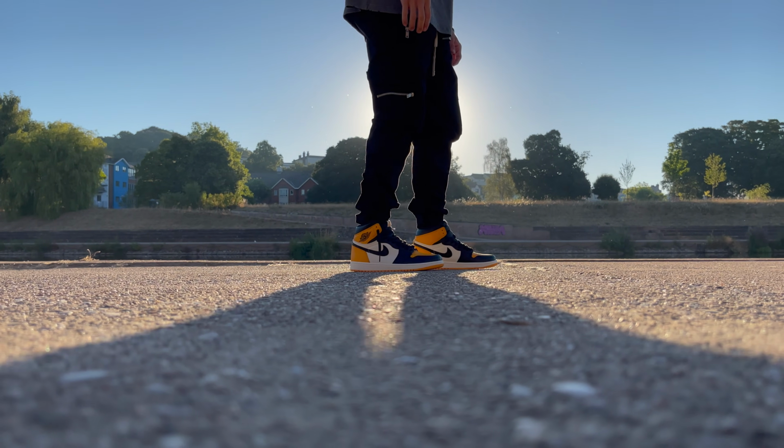Also, welcome to the new studio. It is still definitely a work in progress, so we're gonna try and figure some stuff out, but it should only get better from here.